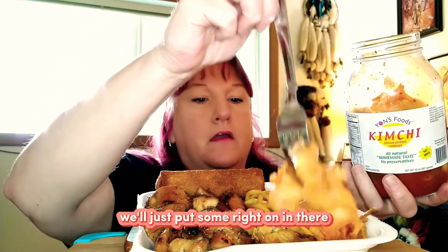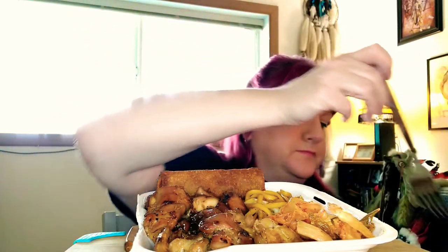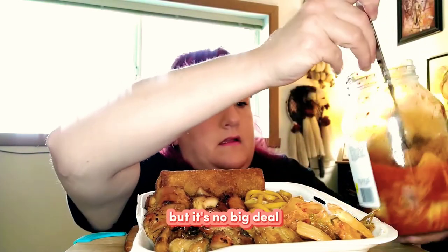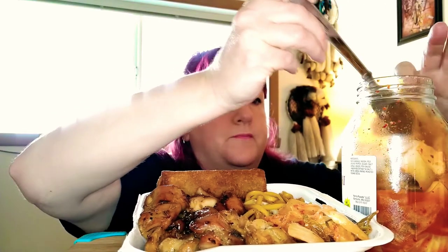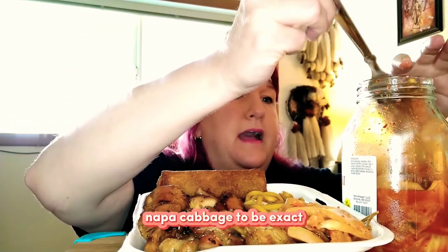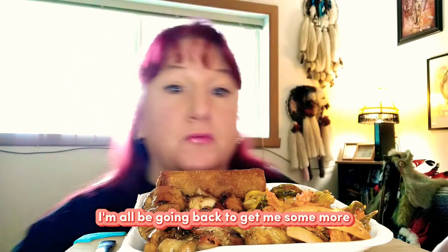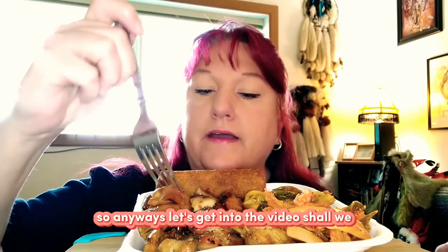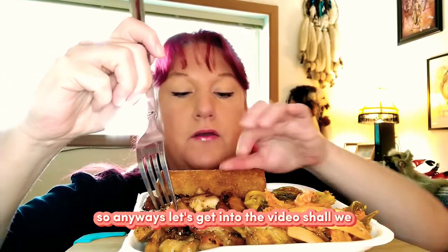We'll just put some right on in there. Hold on. She is delicious. And this kimchi is a little spicy, but it's no big deal. For those of you that don't know what kimchi is, it's fermented cabbage. Napa cabbage, to be exact. I'm gonna be going back to get me some more. So anyways, let's get into the video, shall we?